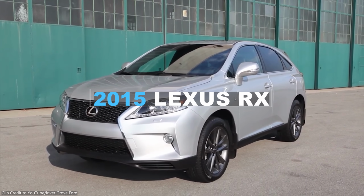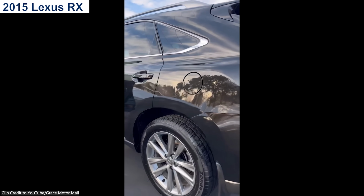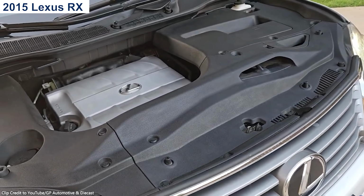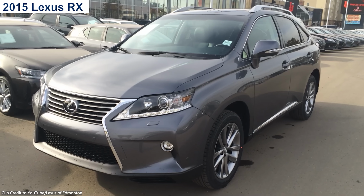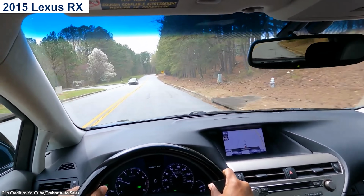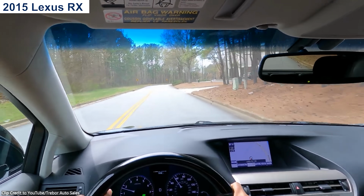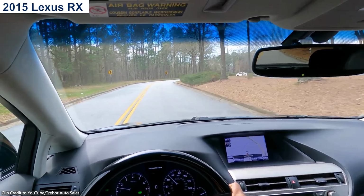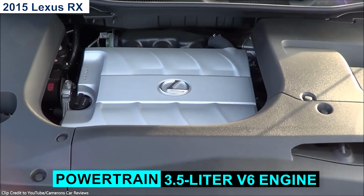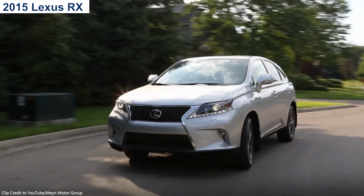Next up is the 2015 Lexus RX, an upscale midsize SUV that perfectly blends luxury, reliability, and unbeatable long-term value. Lexus has always set the benchmark for quiet refinement, and the RX continues this tradition, delivering an exceptionally comfortable and serene driving experience. Powering the 2015 RX is Lexus' durable 3.5-liter V6 engine, known for its smooth performance and impressive longevity.